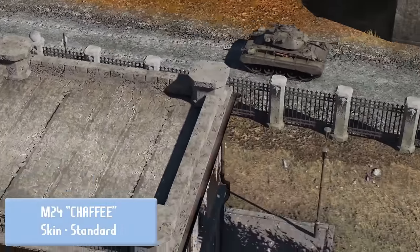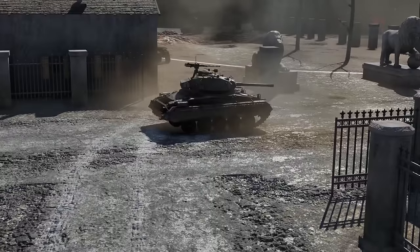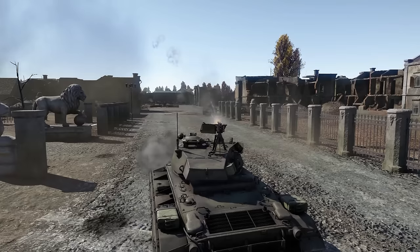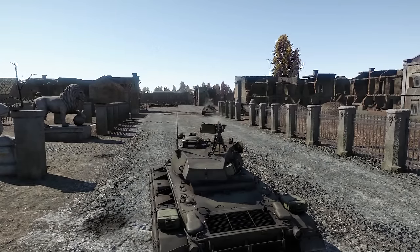Number 5. Up next, we have the American M24 Chaffee. Now, this light tank might only have 40mm of effective front armor and look like a confused crab on tracks, but it secures a place on my list nonetheless.